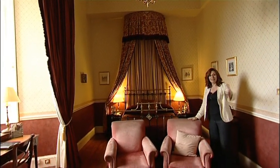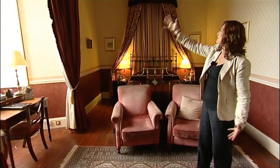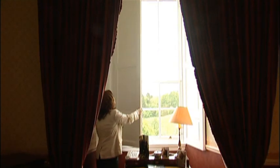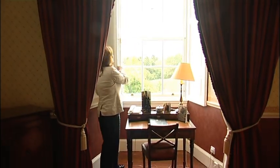Absolutely lovely. An adjoining room as well. And this wonderful swag of curtain. And look at these for shutters. Now that's what I call a shutter. Absolute seclusion.